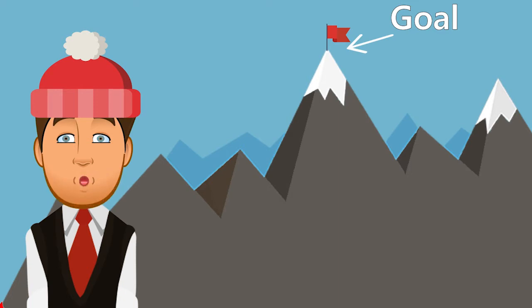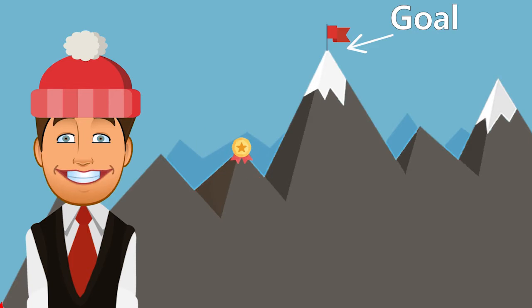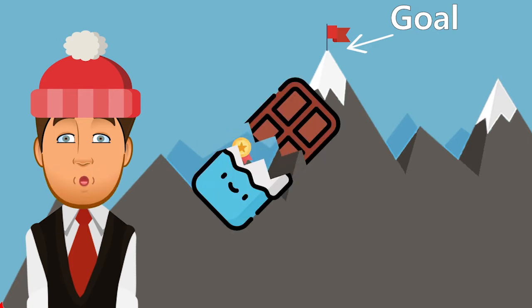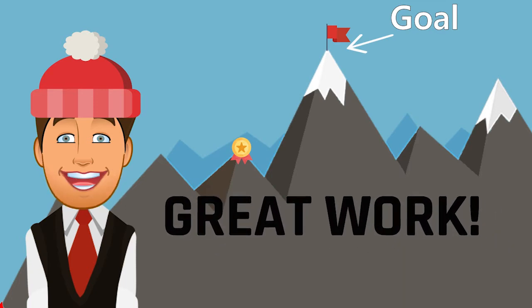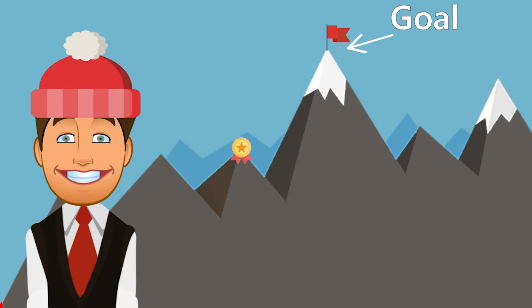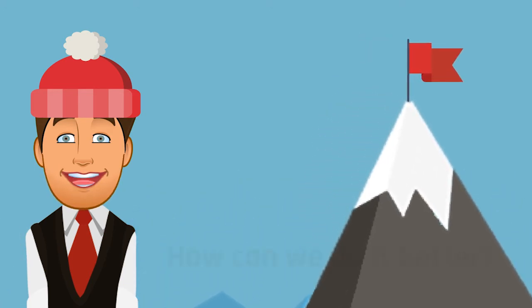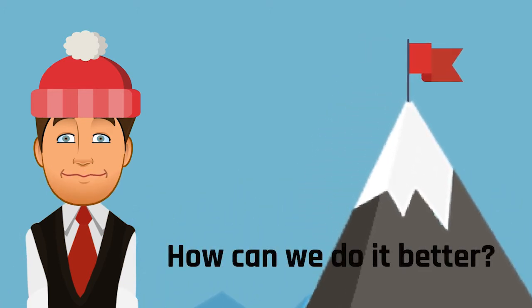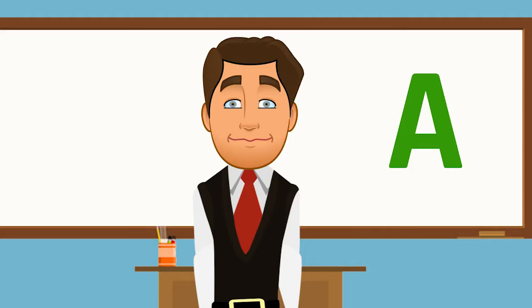We then have medals, or how far they have gotten up the mountain. This is to help show a student they are progressing, possibly in the form of a reward or a verbal or written reinforcement. And then there's missions. What can we do to progress, to reach that end goal, to get to the top of the mountain, and how can we do it better or improve? And that is mission and medals in a nutshell.